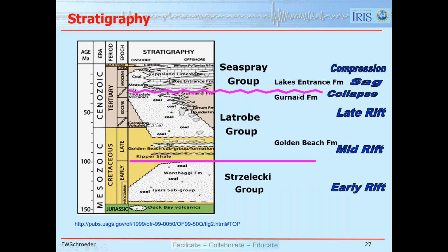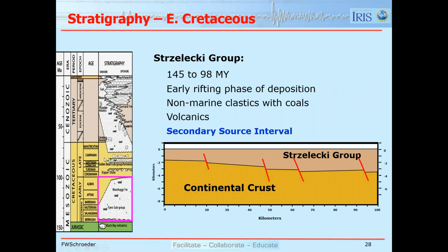So let me briefly talk about the stratigraphy. This is a stratigraphic chart. I mentioned the Strzelecki group, that's early rift. Then the Latrobe group, which has as one of its formation members Golden Beach, that's mid to late rifting. We have a major unconformity that marks the end of the rifting when it becomes inactive, and we get rapid subsidence. And then we get the Seaspray group on top of that. The basal member is the Lakes Entrance formation, which is a deep water shale.